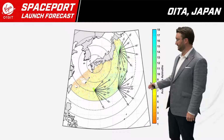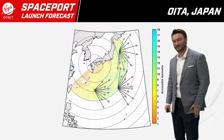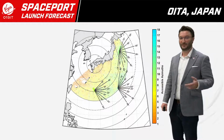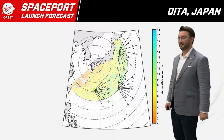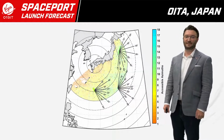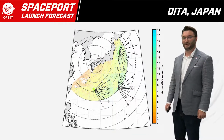Likewise, if we fly further here to the east, we have a high degree of access to low inclination, mid inclination, and sun synchronous inclination if needed, both at twice daily opportunities. And all sites considered here have a healthy degree of telemetry coverage afforded by existing JAXA assets. So very good results as proven for Spaceport Japan.